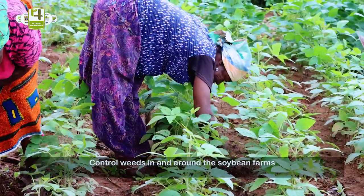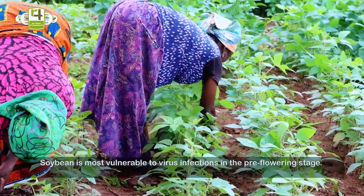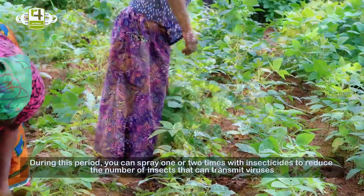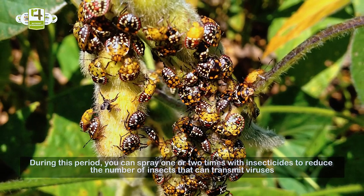Control weeds in and around the soybean farms. Soybean is most vulnerable to virus infections in the pre-flowering stage. During this period, you can spray one or two times with insecticides to reduce the number of insects that can transmit viruses.